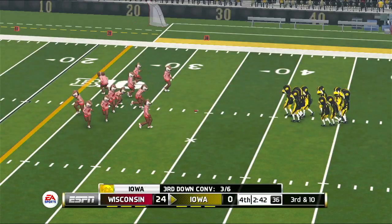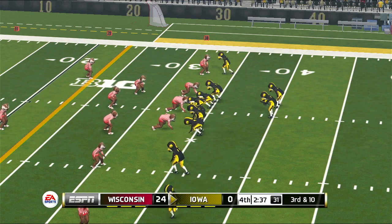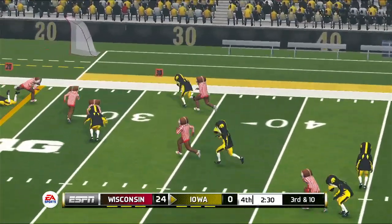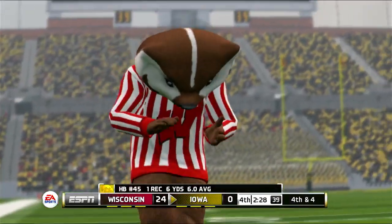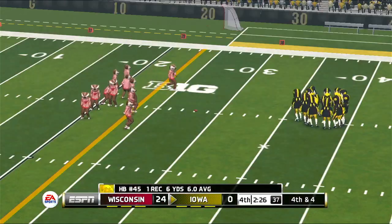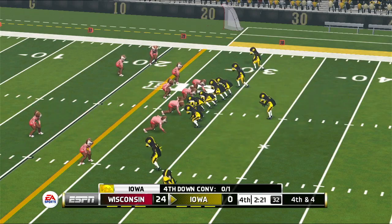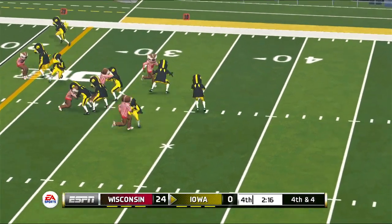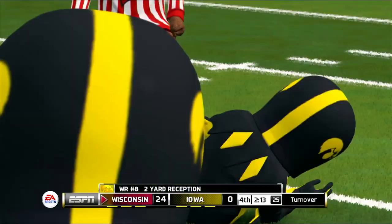Here's the eighth play of the series. Ready! Flags extended! Delivers to the halfback on the screen. And he's tackled at the 28-yard line. That screen gets around six. So they're going to go for it here. That makes it fourth and four. Makes the catch, and he's not going to get there. Great tackle.